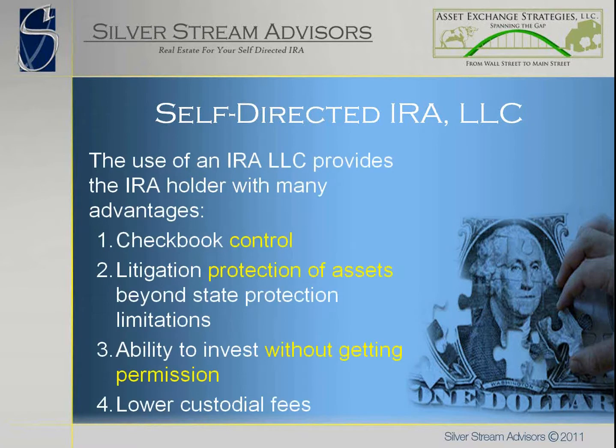So let's take a look at the way we can purchase real estate with your IRA, and that's using a self-directed IRA LLC. The use of an IRA LLC provides the IRA holder with many advantages. First of all, you get checkbook control. Second, you get litigation protection, which means protection of assets beyond the state protection. All IRAs are protected by the states that they're held in, but the IRA LLC gives it that extra measure.